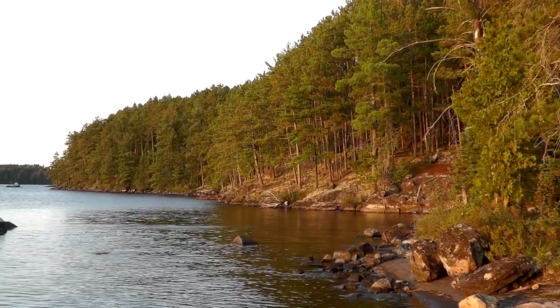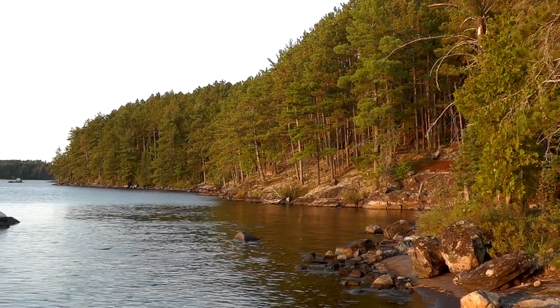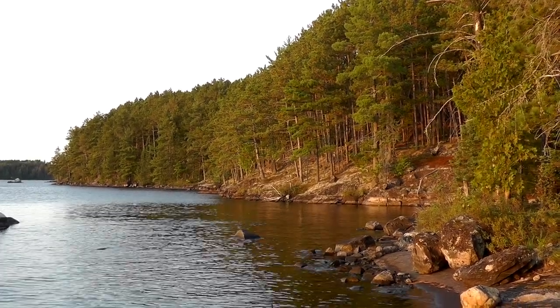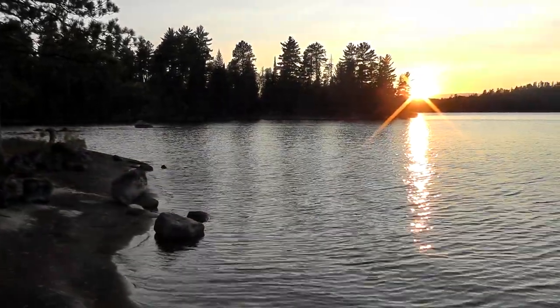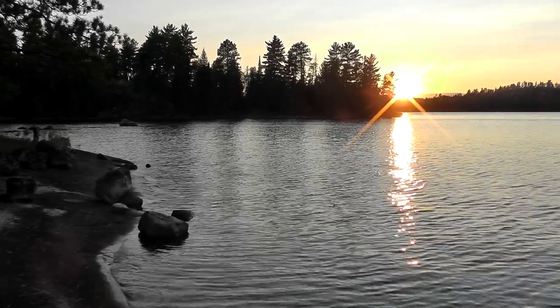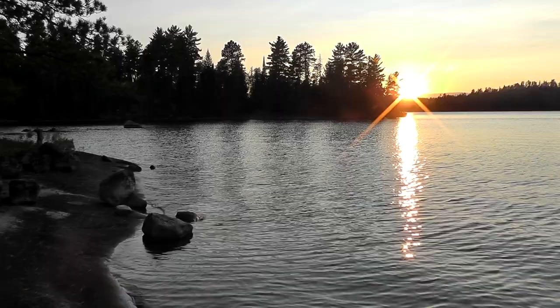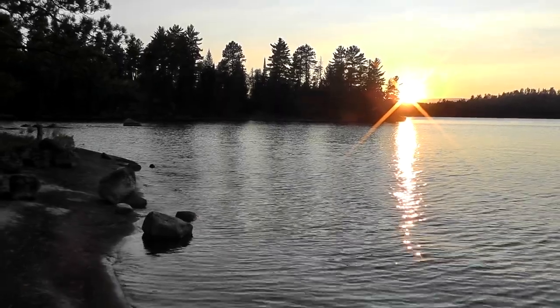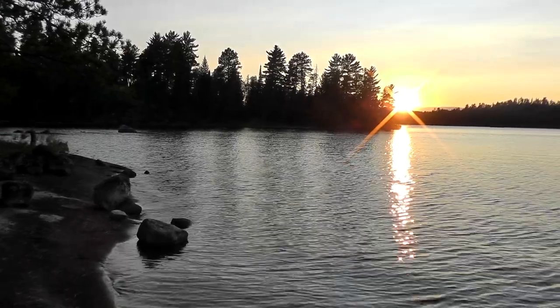These are all red pines. Kind of similar to ponderosas. I went for a swim earlier in this bay to cool off, clean up. It was perfect. Kind of cold, but that's what I was looking for anyway.